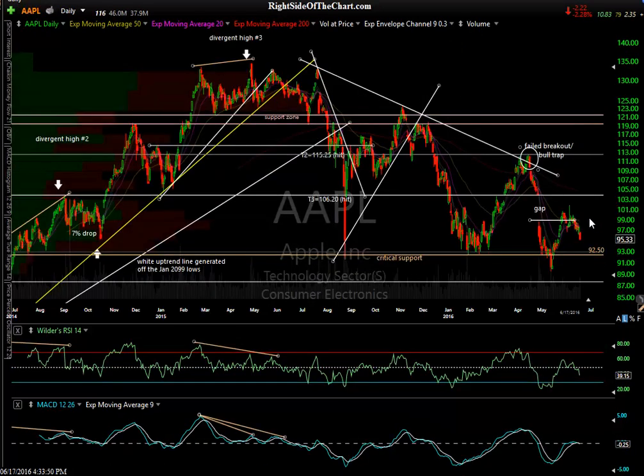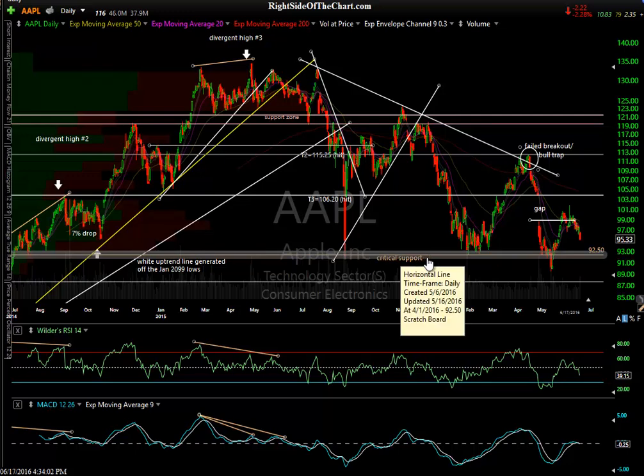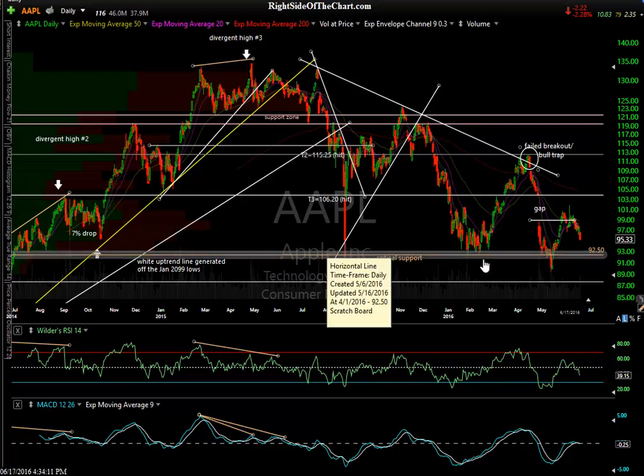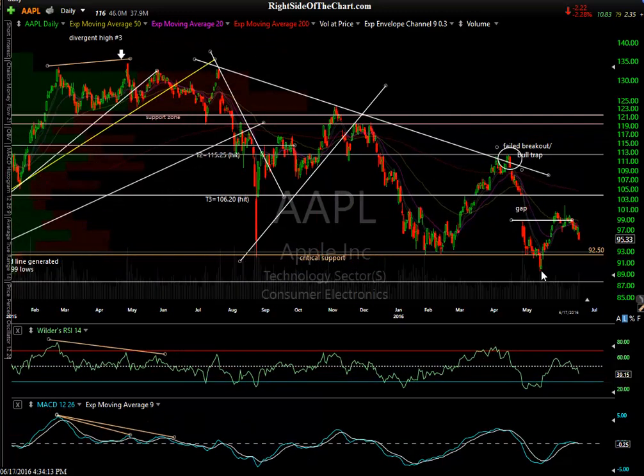We'll start out with Apple. I don't want to spend too much on Apple because I don't have a very strong opinion on it, but there are some things worth noting. This is a daily chart of Apple. Forget about all the lines to the left. Look at the price action here at this critical support level. I pointed that out back in early May. This was a very key support level, well defined, and we broke below it with a very impulsive stick.